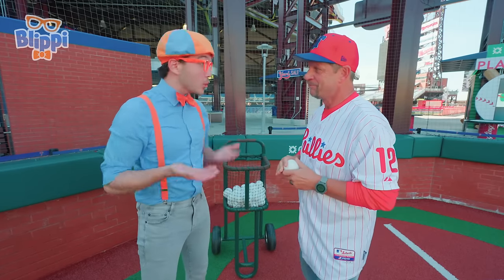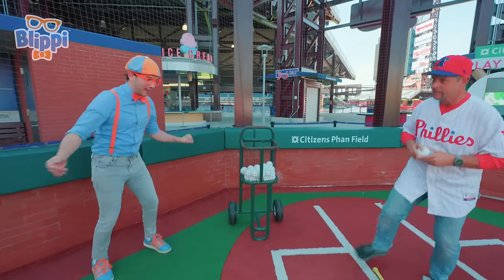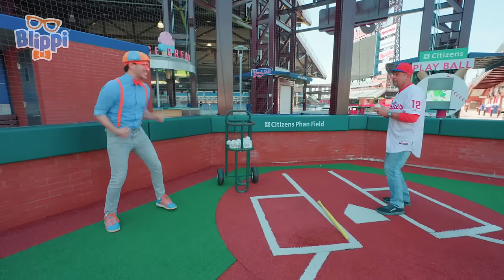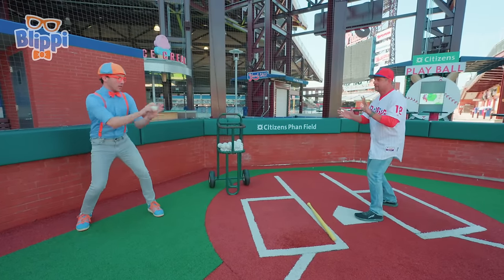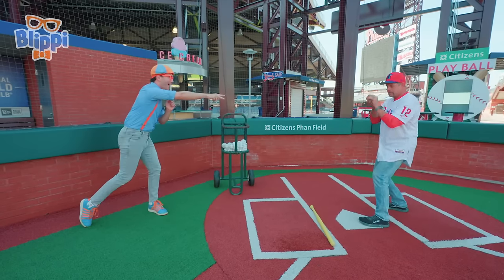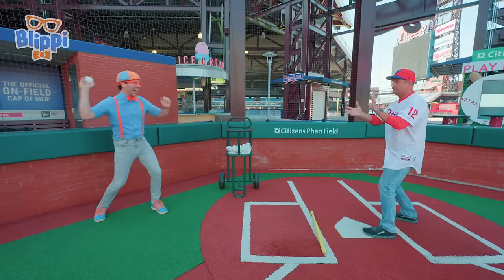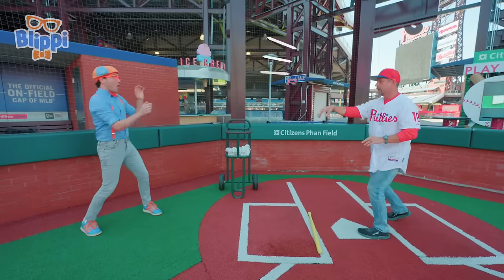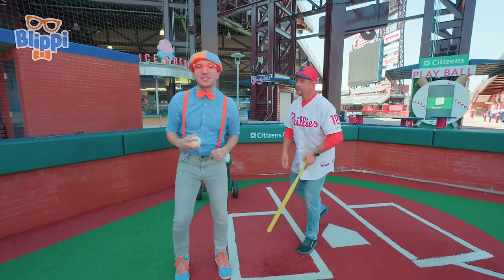Okay, great. Well, could we play a game of catch? I would love that. Okay, here we go. Let's back up a little bit and play some catch. Ready? I'm ready. Whoa. Good catch. Yeah. Okay, here we go. Good throw. Oh, nice. Whoa, this is so nice. Fun. Whoa. Whoa, that was awesome. Yeah, I'm starting to feel like a real baseball player.